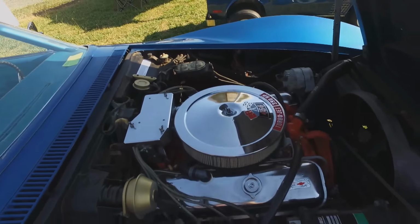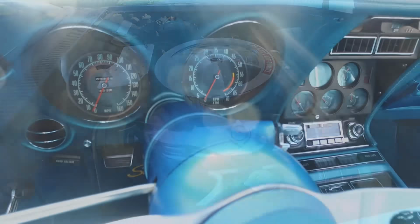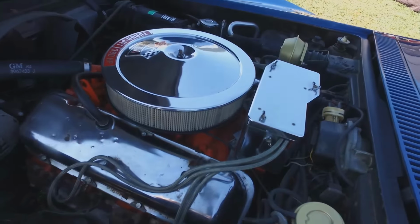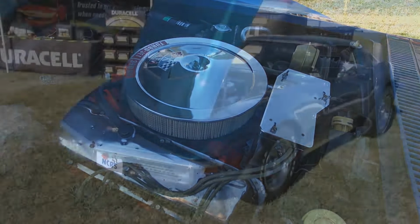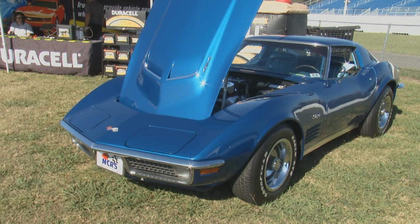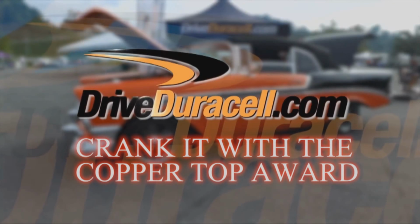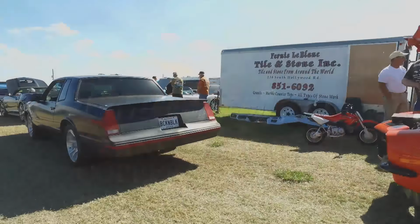Do you have anything that you are looking to do to this car other than just enjoy it? I don't want to do anything to it. I just maintain it. Anything that has to be done to it is replaced with original, new old stock. I don't want to do nothing to it. Jim Fox should be proud of his Blue Bayou Beauty, and they definitely deserve the Duracell Crank It with a Copper Top Award here today at No Problem Raceway.